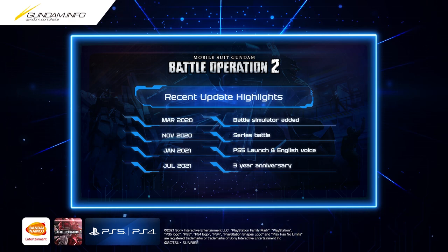Debuting in November 2020, Series Battle is a new option in custom matches to faithfully reenact the Gundam stories you know and love. In a Series Battle, sortie only with mobile suits from that era, such as the 1-Year War or Delaz's Conflict. And one really huge piece of news.